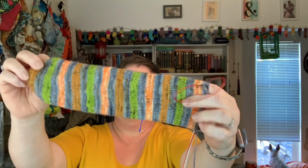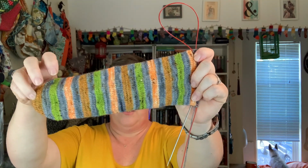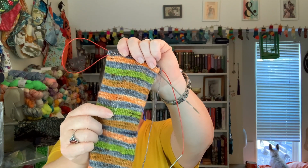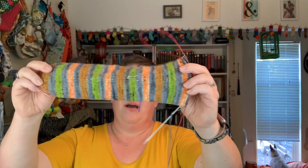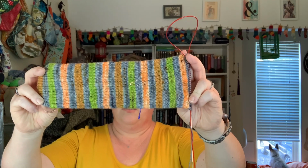This I am doing with my stripy sock recipe. So it's a Turkish toe cast on, toe up, and then I'm putting in an afterthought heel right there. I'm about two-thirds of the way done with the body of this sock, and then I will put in the heel.